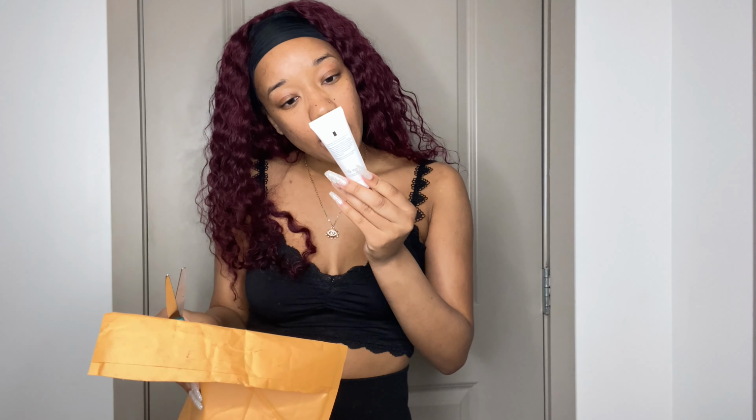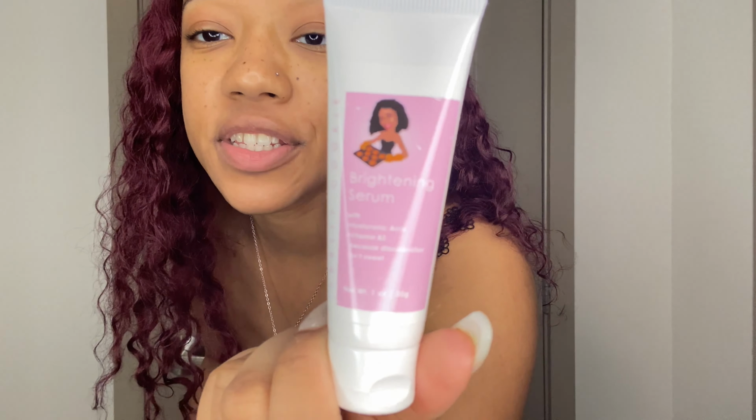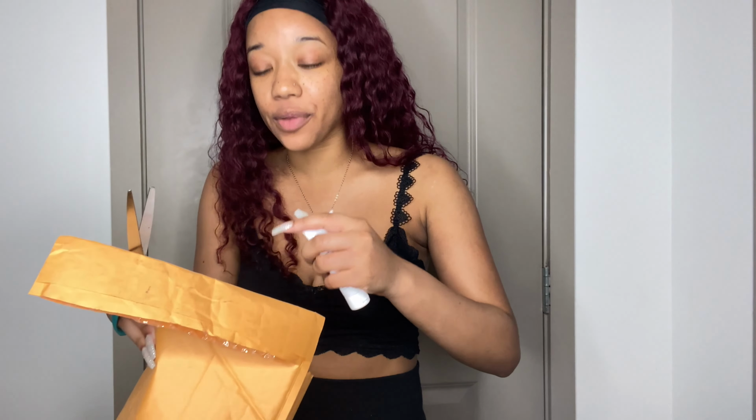So this right here is the brightening serum. I don't know why y'all can't see that. This right here is the brightening serum. Basically, I bought this and a few other items to make it brighter down there. You know, when you're shaving and you're a girl, it just gets dark. And for summertime, that's not cute. That's not the move. So I got some brightening serum to put by my bikini area to brighten up a little bit.